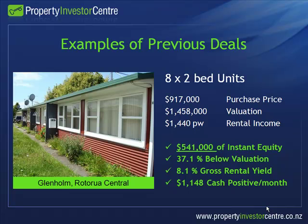This property needed a good tidy up. The grounds, as you can see there in the photo, the gardens weren't terribly wonderful and the lawns needed mowing, but good sound bones and a great property, and the person that bought that has tidied it up and increased the rental income even more since. So a fantastic deal with over $500,000 of instant equity in it from day one.